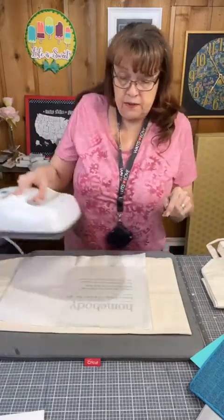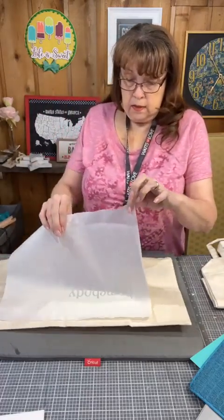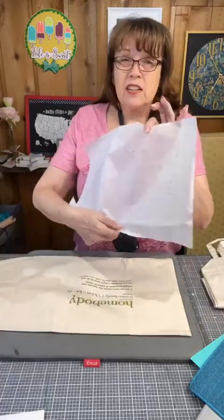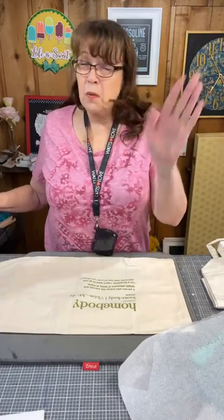Okay, so that was 350 degrees for 30 seconds. Now I'm going to take this off. This is why we want it to dry, because we don't really want to get all of that ink transferred onto here. You don't have that so much when you let it dry. So I'm going to let it cool for just a second, and I'm going to check and see if it's dry. Okay, if you don't have an Easy Press, don't go buy one unless you want to and need an excuse to. In that case, yes, you need one.